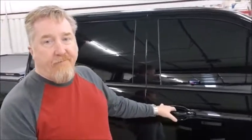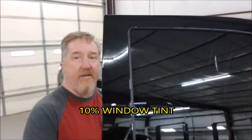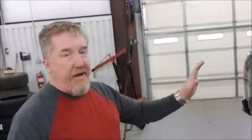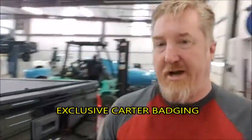And then also something we did here is replace the factory window with a 10% tint. So you can kind of see there, it gives you some extra coverage. Normally Chevy vehicles are covered everywhere except for the front two. We do a lot of work making the front two windows match the rest of it. And then also we did a visor strip on it. Of course, this one complete with the Carter Chevy badging, and really just a nice complete truck.